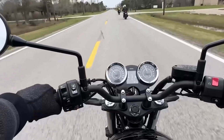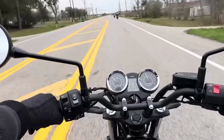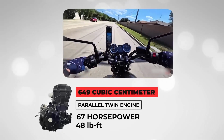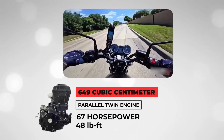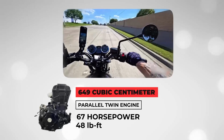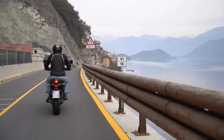A retro standard motorcycle that balances looks and muscle better than any middleweight cruiser on the market. Powered by a 649 cubic centimeter parallel twin engine, this machine generates 67 horsepower and 48 pound-feet of torque, making it far quicker and smoother than any similarly priced V-twin cruiser. What really stands out is how effortless it feels to ride at any pace.